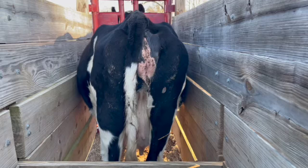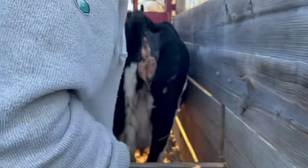I wasn't prepared, so I had to run back home, and we are on our way back over there to cut those stitches out because she is showing a lot of signs that labor is on its way swiftly. So we need to make sure that we get those stitches out so she doesn't tear herself trying to calve. So that's where we're heading. So stick around and we'll see how it goes. Let's get to work.